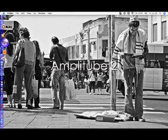Under that, we have Amplitude 2. This program is, I run it in sequence with my guitar. It goes guitar, pedal board, Amplitude, amp. And what Amplitude does is it allows me to select different sounds. It's got over 20,000 amp simulations and also about 20 different foot pedals that you can use.